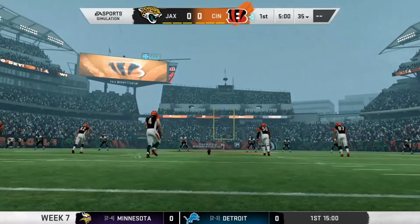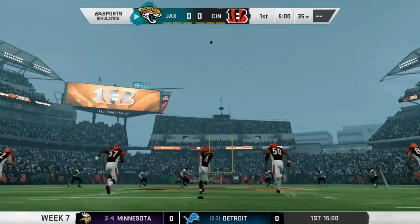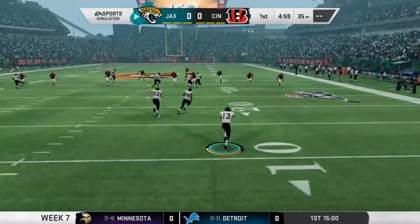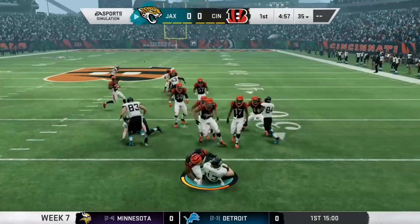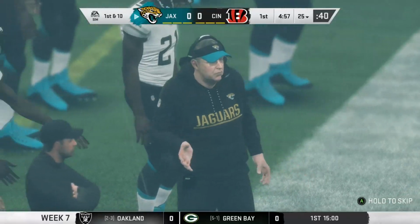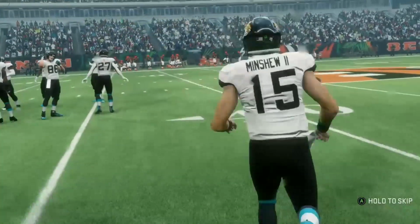Getting toward the halfway point of the NFL season, Week 7 is underway on EA Sports. This is taken at his 4. And not a bad return here. He gets it out to the 25-yard line. So here's the first drive now for the Jags.